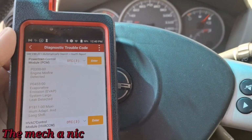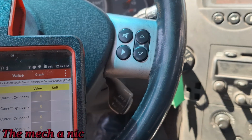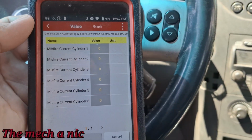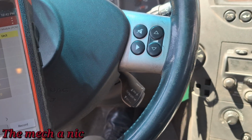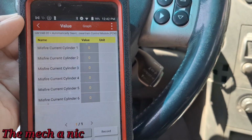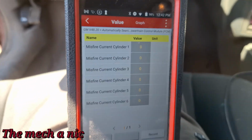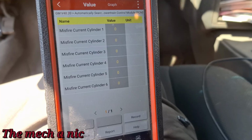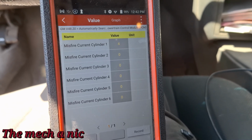But again, let me see if I can use a scanner to find misfire data. And of course, the whole time this thing was bucking like crazy. The second I get into misfire counters and the screen actually loads, the car goes to running perfectly smooth. I tried putting it in gear. It's not making a difference. It's not causing the misfires this time. Oh wait, I felt something. There it goes.